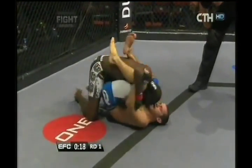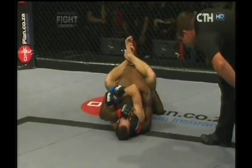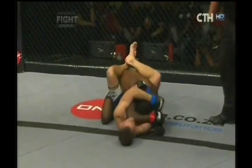20 seconds to go in round number 1. The crowd has just come alive here at EFC 33. They're loving this. It's Toti versus the Bluff. 10 seconds in this first round. What an entertaining round. Round 1, a thing of the past here at EFC 34.